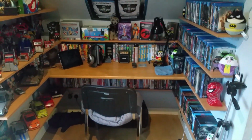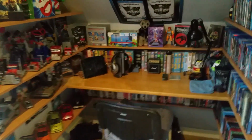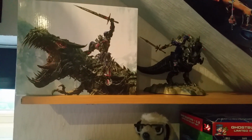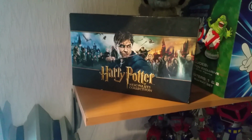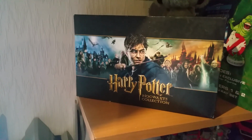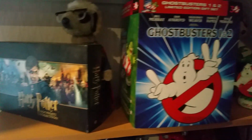And last but not least, the movie collection. We've got Blu-rays, videos, DVDs and favourite films with figures and stuff, so we'll dive straight in here. Here's my Transformers Age of Extinction set, Blu-ray box set with the figure. Happy with that. Again, this was a part of the voucher money I got. It's actually a US version, this Harry Potter set, because instead of Philosopher's Stone, it's Sorcerer's Stone, which I didn't know the Americans changed.